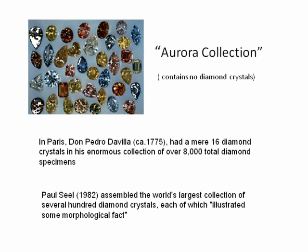Here in Paris, the largest diamond collection ever. He had 8,000 total diamonds. Of those 8,000 total diamonds, only 16 of them were real crystals. When you go to the Aurora collection, which is the largest collection of fancies right now in the world, they don't have a single diamond crystal in that collection.